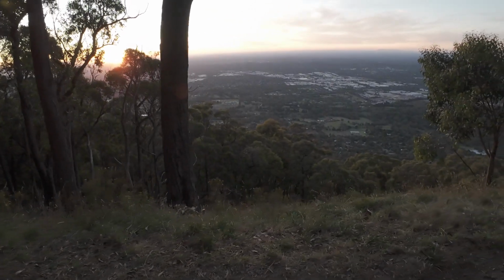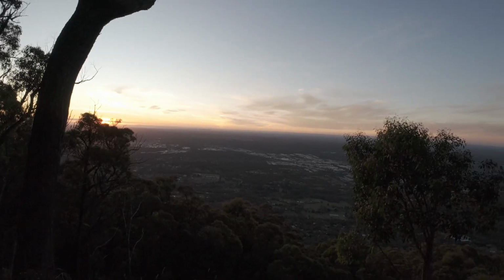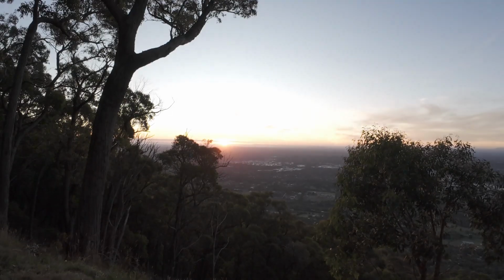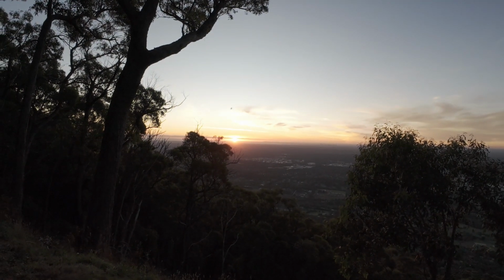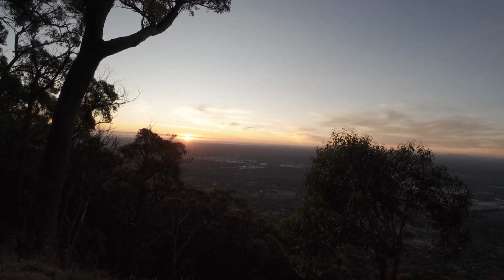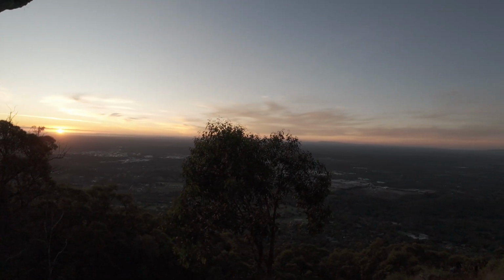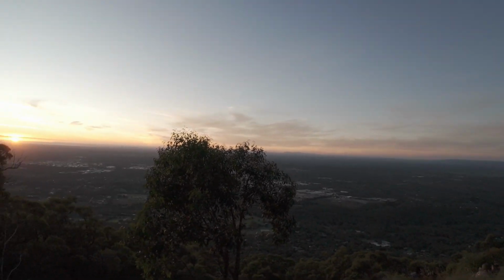This is the beautiful sunset on that particular day when we went to Burkes Lookout. You can see the city far away up there, the CBD, and then the rest of the surrounding suburbs. And if you're someone who's carrying a torchlight and can stay back after the sunset, then you'll also see the city as well as the surrounding suburbs lit up with all the lights out there. It's a very beautiful scenario.